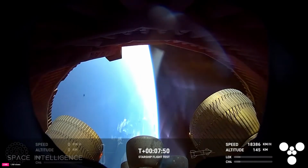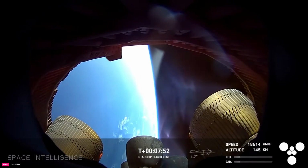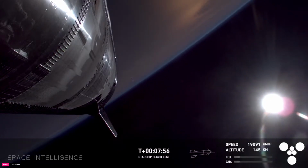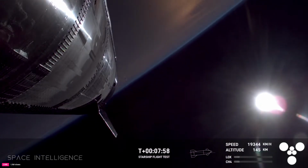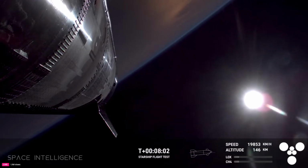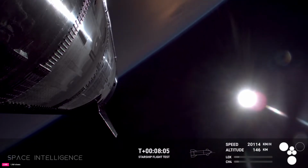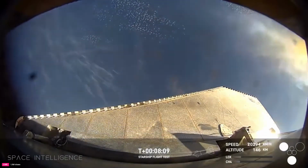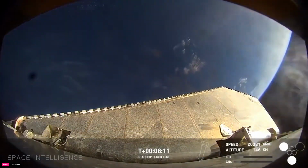Really cool view. Again, a million shout outs to all of our avionics team who make these cameras possible for us. That's looking right down inside essentially the skirt area of ship, where you can see a pretty good view of all 6 Raptors, especially those 3 inner ones, one of which we're going to hopefully relight a little bit later.